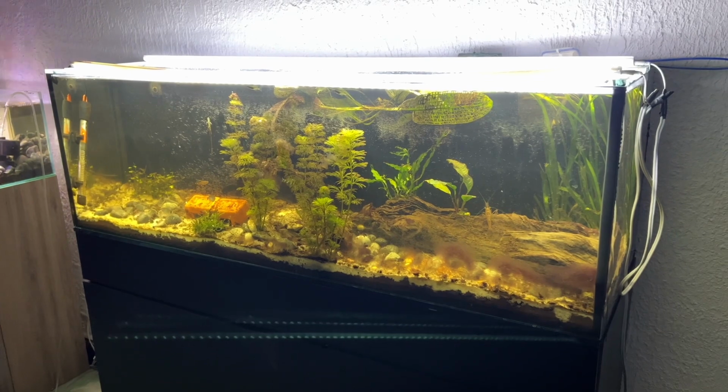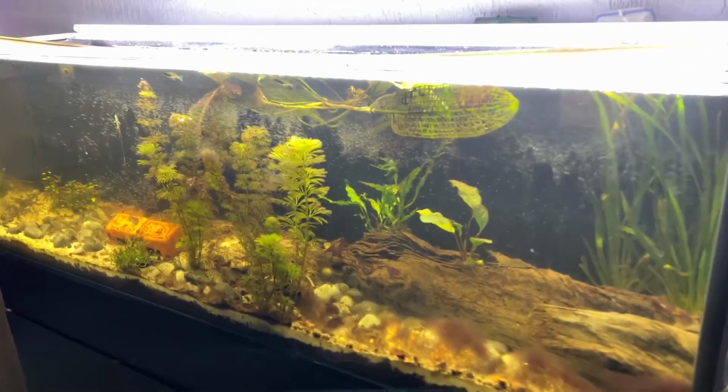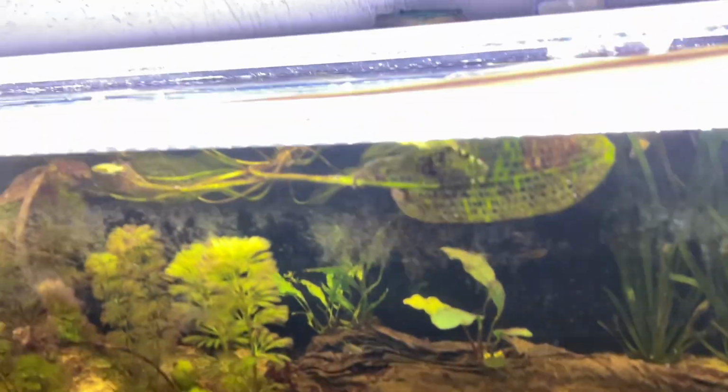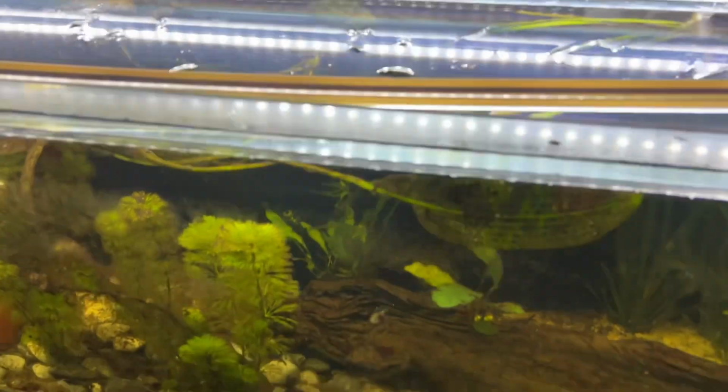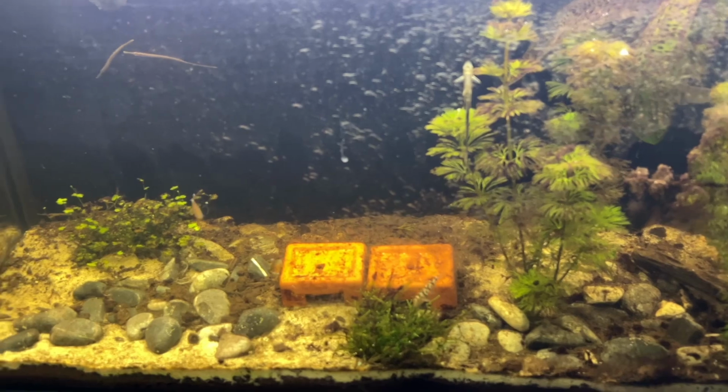Okay, so quick update before the video ends. I went out of town over the weekend, and when I got back, it looked like this. The aquarium looked so bad. I left it looking so beautiful, and I guess it happens. So I'm gonna do maintenance on it again and replant some of these plants that uprooted.